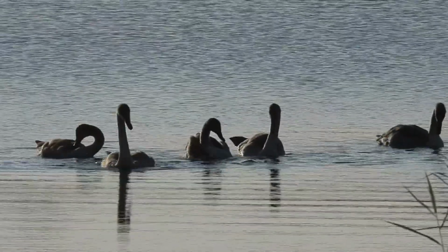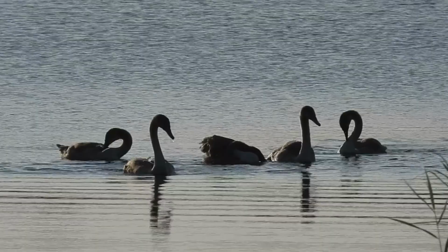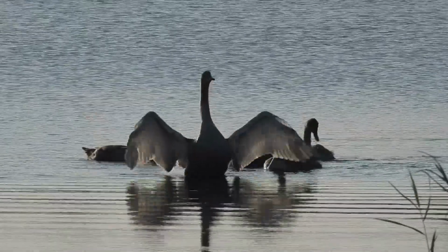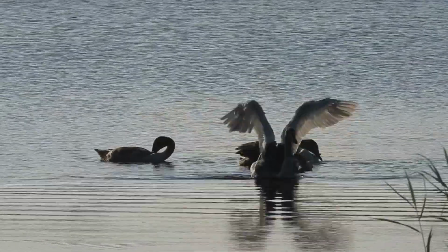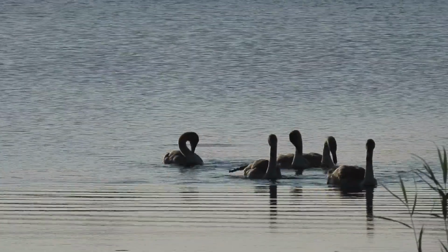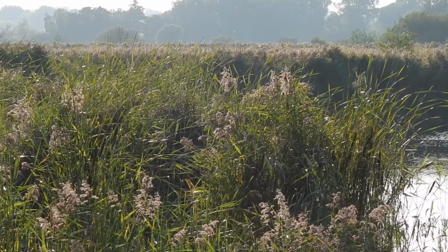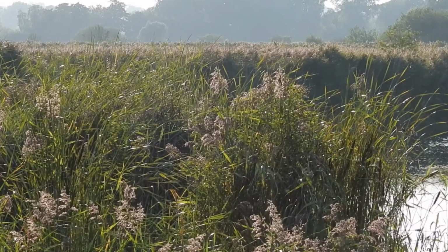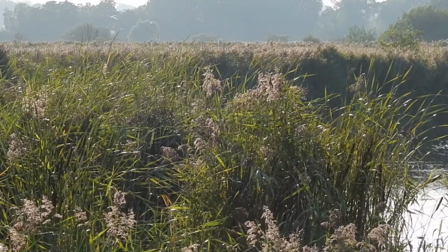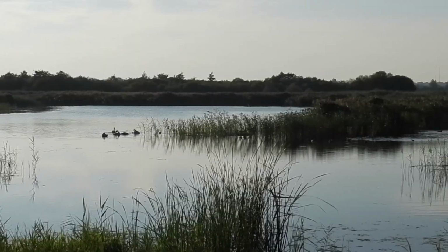There were also 5 well-grown cygnets having a clean. Cygnets can fly at between 120 and 150 days old, and with this one's display of its feathers, I don't think these are very far from that stage. Closer in, the reed beds were being hawked by lots of dragonflies. These acrobatic aerial predators catch flying insects on the wing and are probably waiting for dinner to emerge from the reeds.